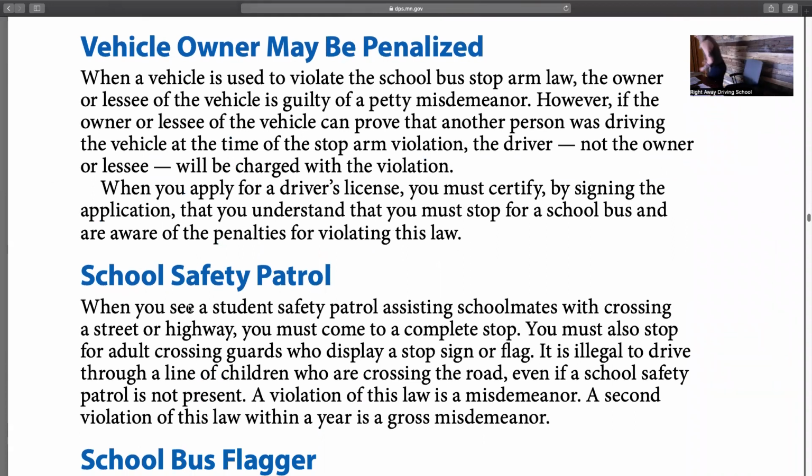School Safety Patrol. When you see a student safety patrol assisting schoolmates with crossing a street or highway, you must come to a complete stop. You must also stop for adult crossing guards who display a stop sign or flag. It is illegal to drive through a line of children who are crossing the road, even if a school safety patrol is not present. A violation of this law is a misdemeanor. A second violation of this law within a year is a gross misdemeanor.